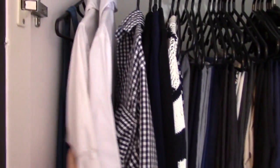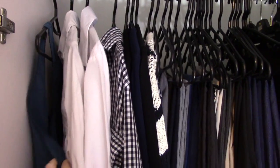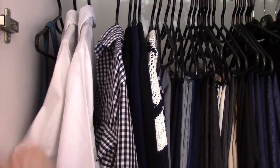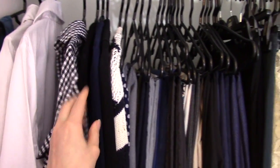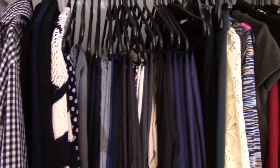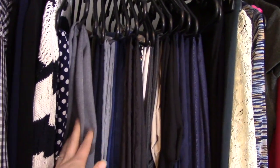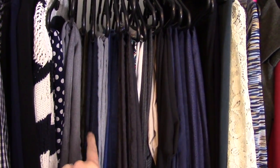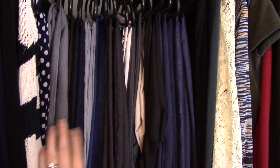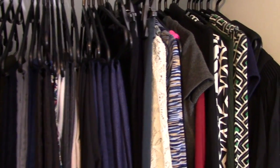So I start on this side with just some tops and stuff that don't really do well with being folded. So really light, flimsy tank tops and things. Some shirts and blouses, some cardigans, shrugs, that type of thing. All trousers here, and they go from short ones that I can wear with flats, so these would be like 99% of the ones I would wear, and then ones that require heels, so they're a longer length.